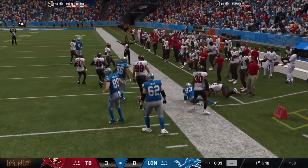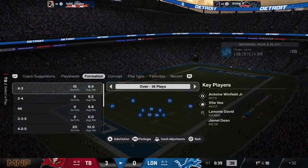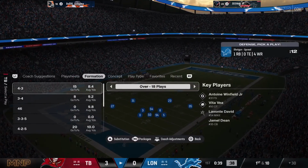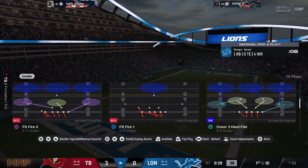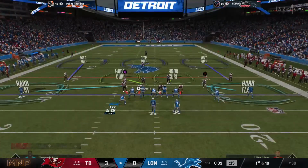All right, so we'll get this up to about the 30 before he goes out of bounds, at their own 30-yard line. So first and 10 now from the 30.